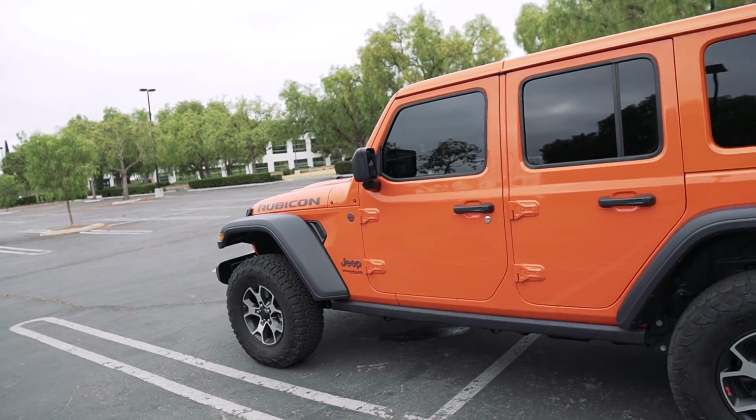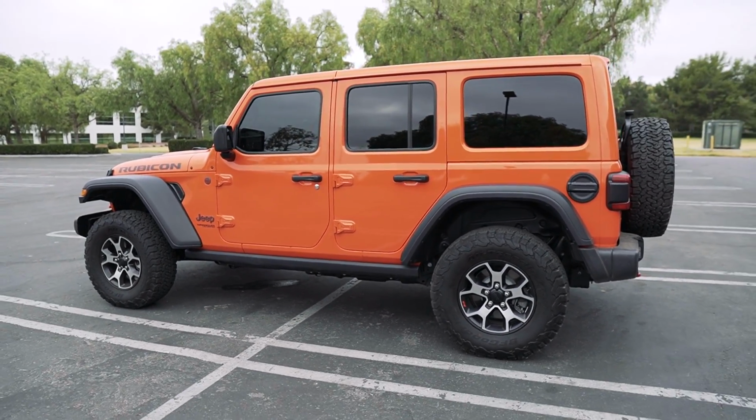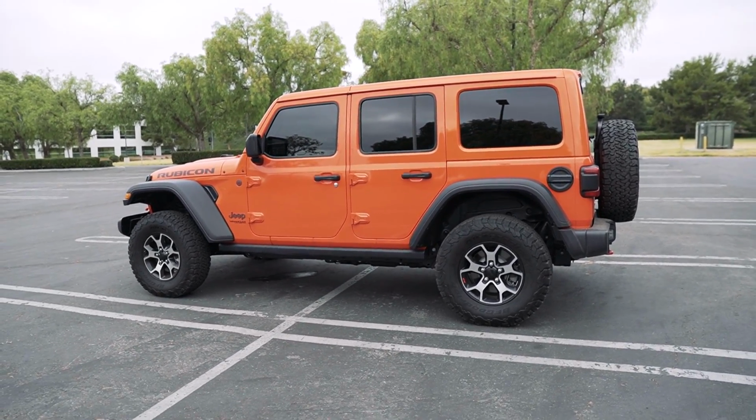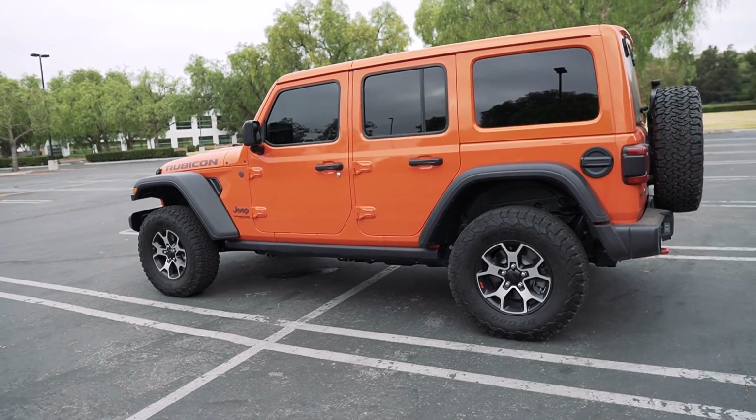Nothing too different on the side. I've already tinted the windows. It's one thing that I do first, is immediately get the windows tinted. Just because, why not, right? Gotta make sure you're cool in there.